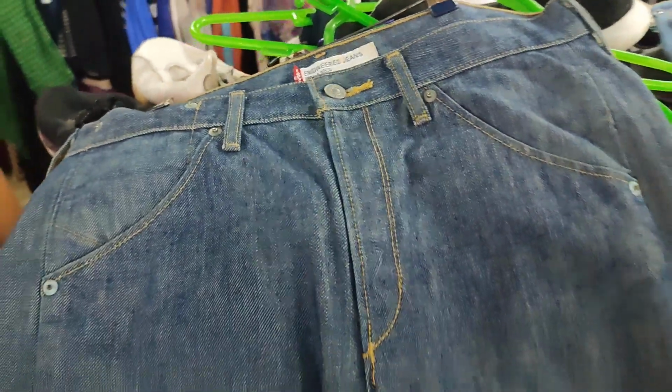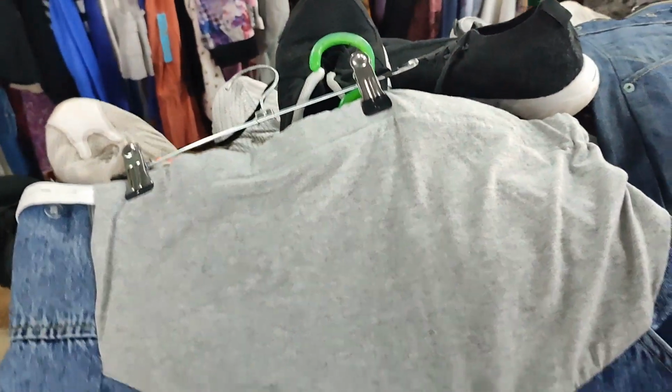Here's my favorite find. This is a Levi's engineered na denim jeans. This is an excellent condition as well. And this is such a steal. Another item is this pambuntis na pants as well. Very good condition.